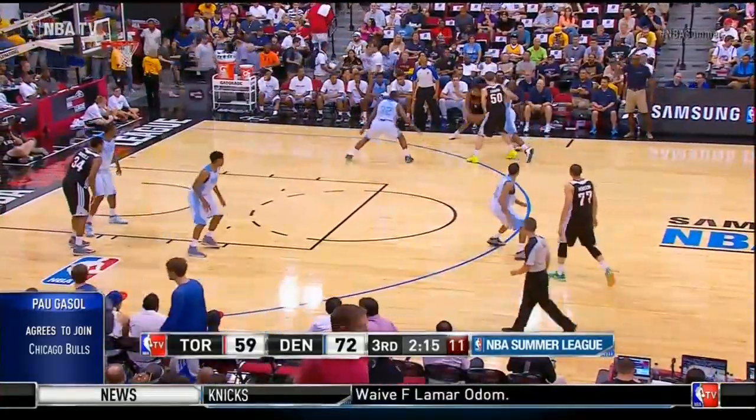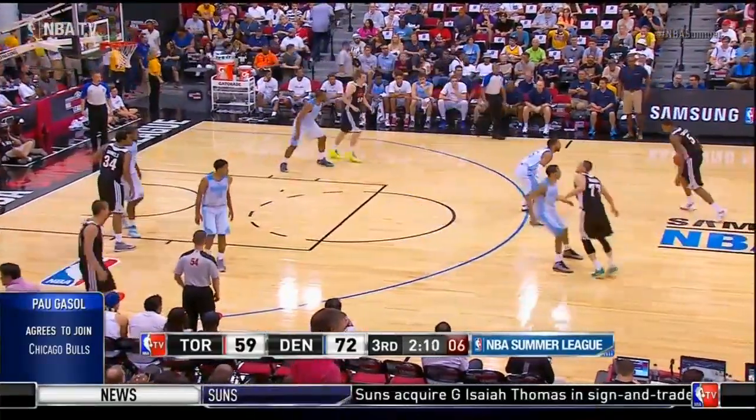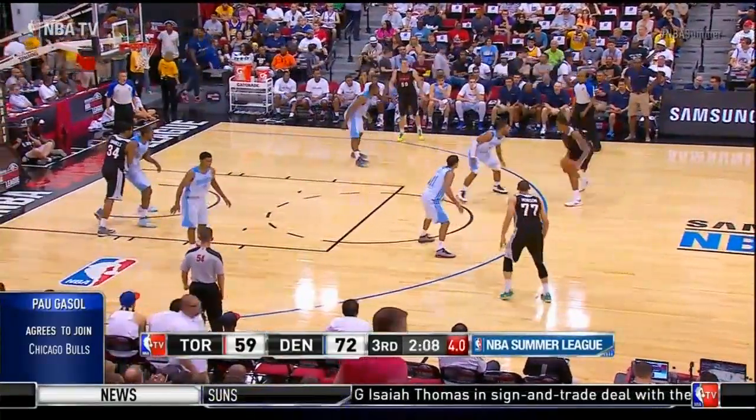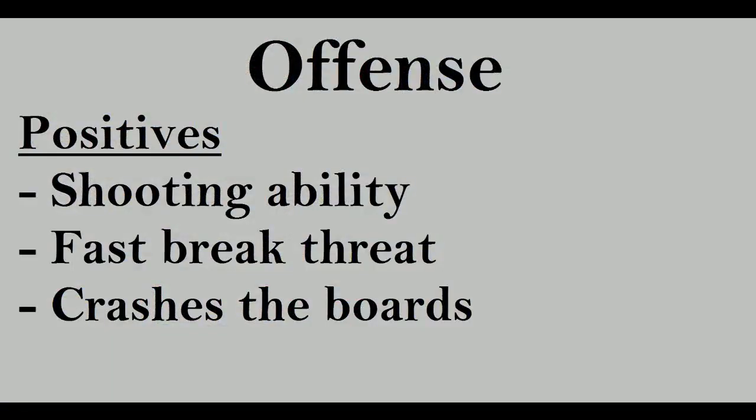But let's acknowledge that last play was a straight line drive when given an opening. Here in an isolation attempt, there's nothing he can really do. So, offensively, his greatest strength right now is his shooting ability, as he'll stretch the floor right now in the NBA. He also is a fast break threat and crashes the boards well thanks to his athleticism and length. He can excel at this.